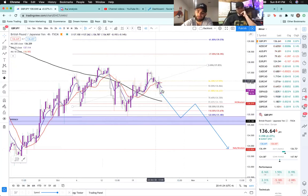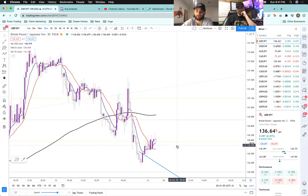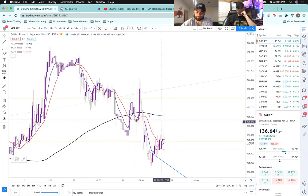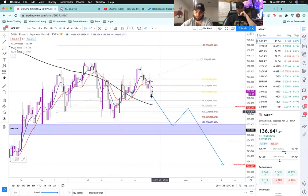And as we can see right here, this is certainly very bearish on the lower time frames right now, just forming lower lows and lower highs. So I wouldn't enter until this thing pulled back, potentially to this level, this 200-day, rejects this level, forms another lower high. But GJ, I am looking for this thing to continue to go bearish.